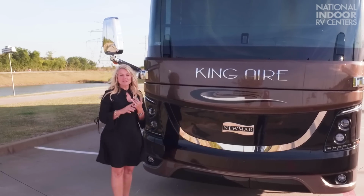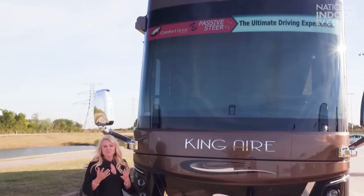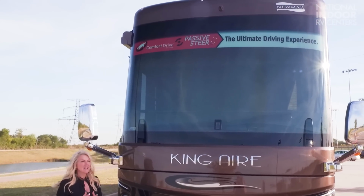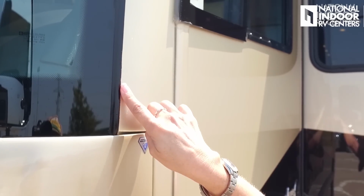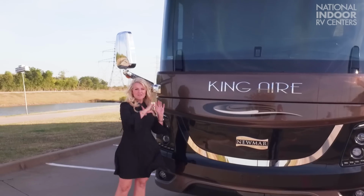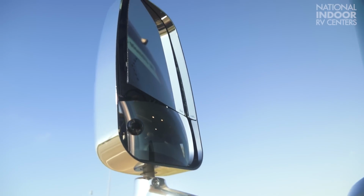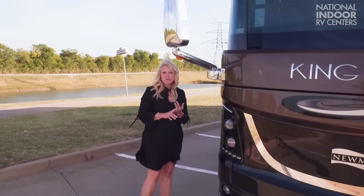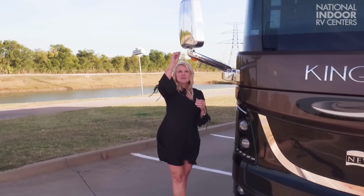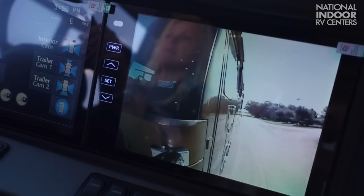Also, I want you to notice the windshield of the King Aire. The Newmar has copied the auto industry, and they mount it the same way as your car's windshield is mounted. So it's not like the rest of the RV industry where you have a molded kind of gasket that goes around the windshield. Here we have the chrome convex exterior mirrors that are heated and internally controlled. They also have the signal indicator in them, and your side view camera is in those as well.